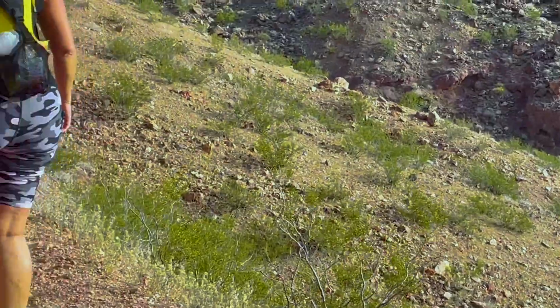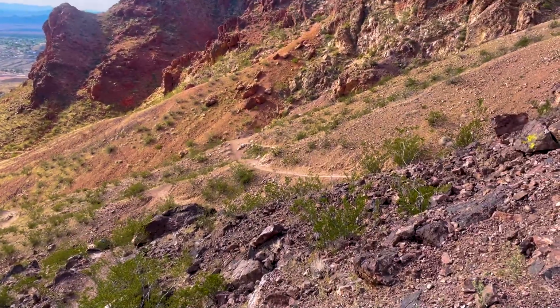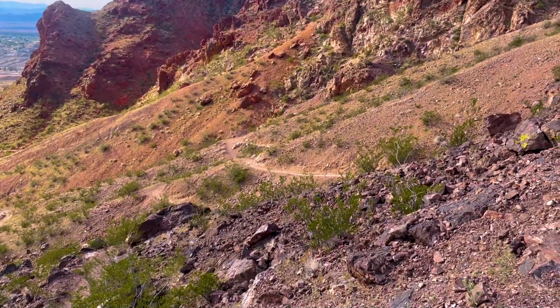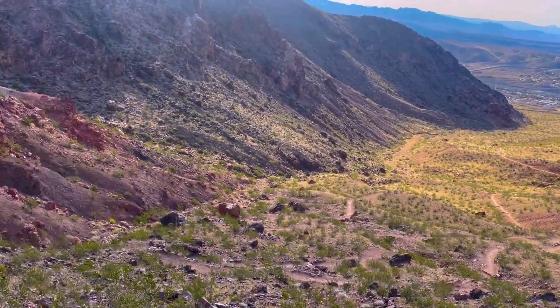Beautiful views of the canyons here. This cactus is full of hearts. It's so cool. We're getting pretty close. Not been an easy hike, but totally doable. Just like a nice walk.